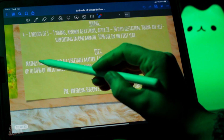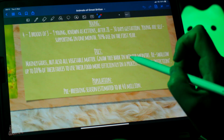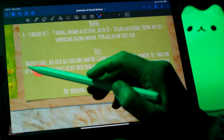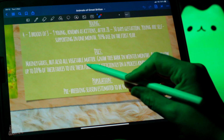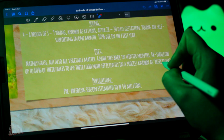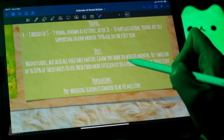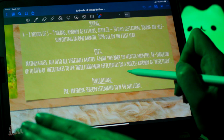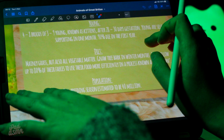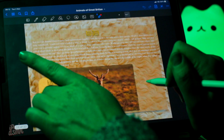They live on mainly grass, but also vegetable matter. They gnaw at tree bark in the winter months, and they re-swallow up to 90% of their poo to make their food more effective in a process that's known as refection. So that's the process of eating one's own poo. Their population pre-breeding is estimated to be 40 million. That is a lot of rabbits. So that's the rabbit.